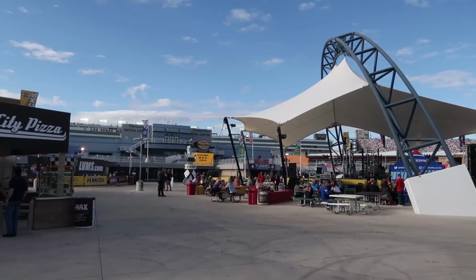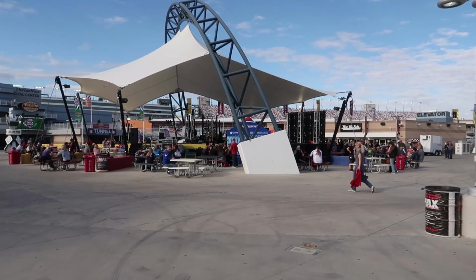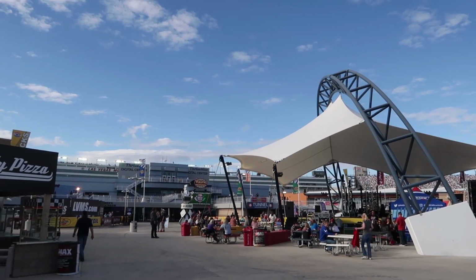I like the layout. I know this is Neon Garage. I don't know when they renovated it. When did they create this? I should have done some research on that, but either way, this is pretty freaking nice, and I know they use this year-round for not just NASCAR. They do music festival type stuff around here as well, so this is a good multi-purpose space.